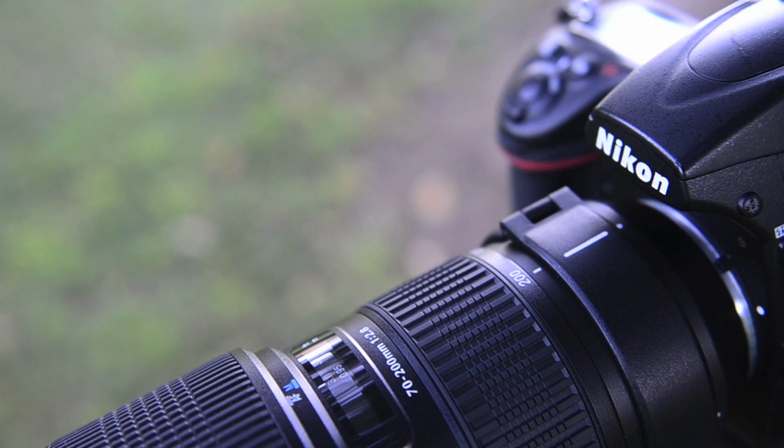The body and all of the lenses have metal mounts. It's not an issue. If I was dangling around on my neck for an extended period of time, I'd worry about it more, or if I was shooting for long periods, but for a couple of minutes at a time, it's really not an issue.